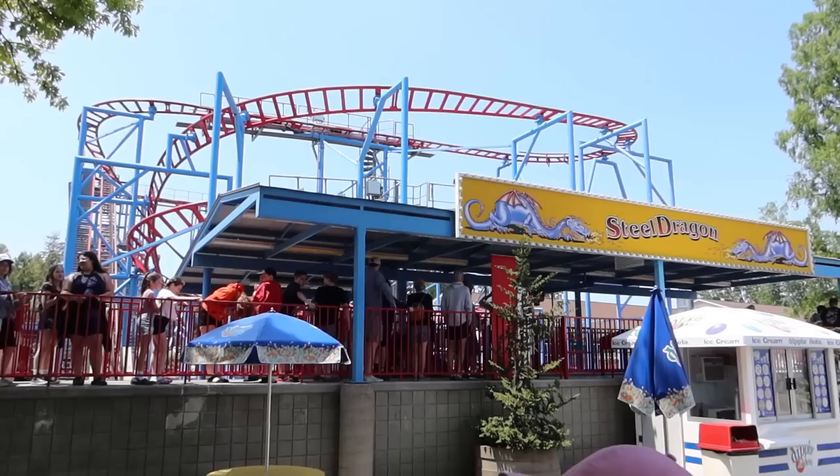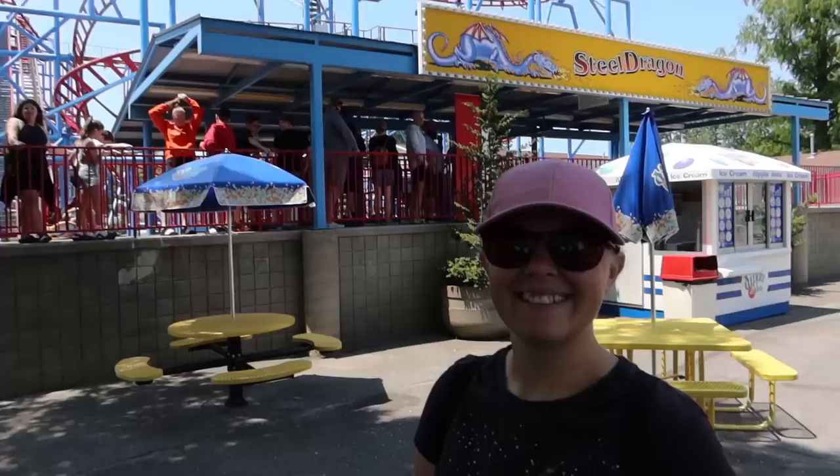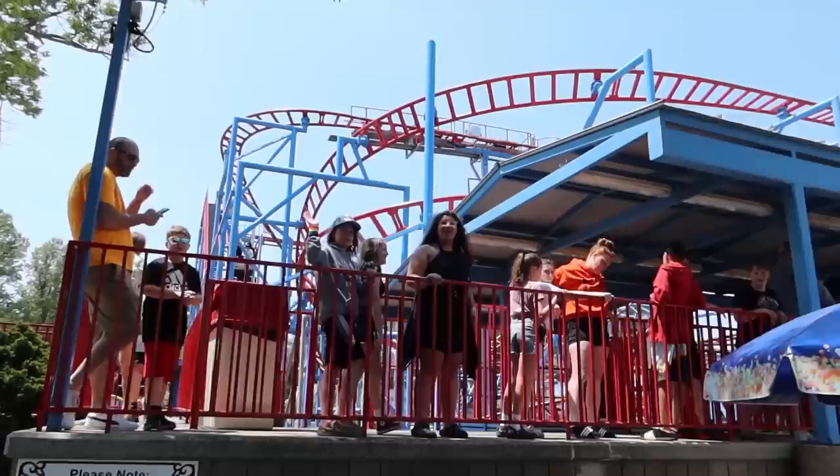Steel Dragon, which is a Maurer spinning coaster that opened in 2004. Colour scheme the same as Spinball Wizard. Oh, it looks like a little mini version of it. Yeah, back at Alton Towers in the UK, and in the same year as well. Hello, Theme Park Worldwide on YouTube. Let's go and give it a go. There's a lion over here. Rawr. Steel Dragon.